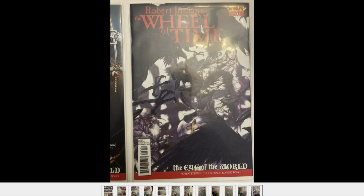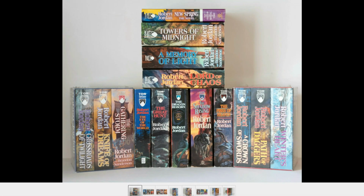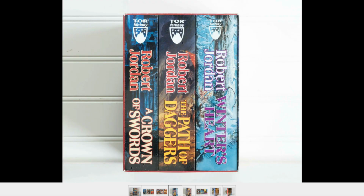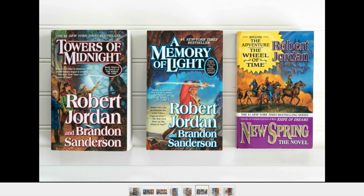And this was the full set, $669. This is a set of all the books, all 14 in paperback. Even these went for over $300. Quite nice. There's a couple of box sets there which are still sealed, and I do like the way that they've retained the original hardback jackets, which I think add a lot of character to this particular series.